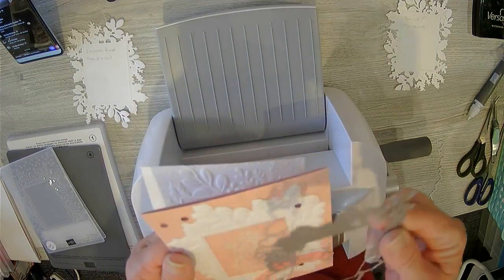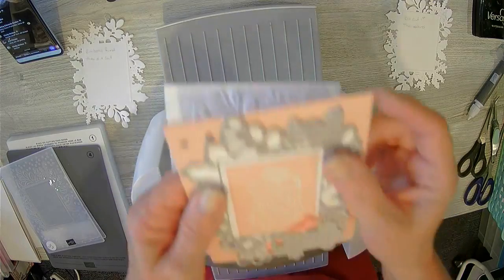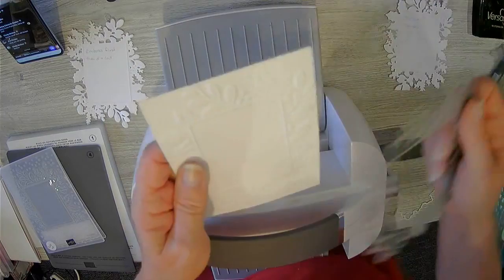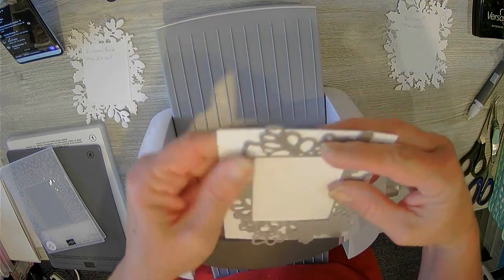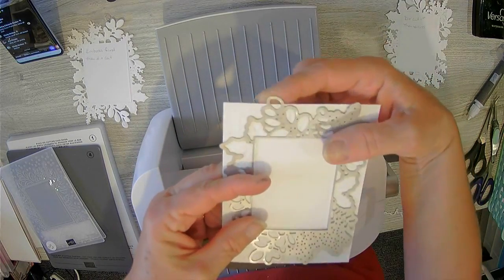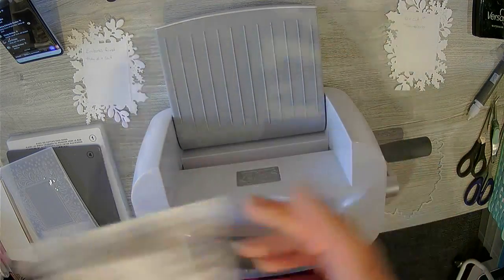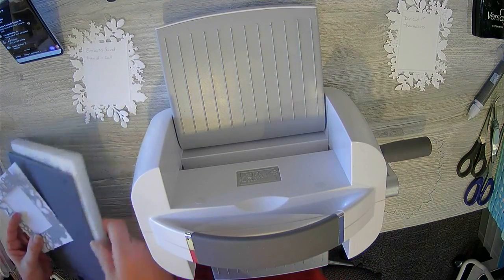Okay, yes. Then I take this die after I've embossed it, and I line up the embossed parts of it. Okay, and see here how this one is kind of off the paper. It's okay. So they must be here to pick up my trash because my dogs are going crazy.